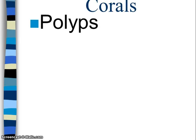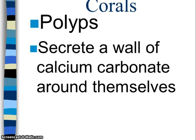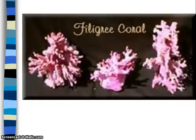Corals are polyps, okay? They do secrete a wall of calcium carbonate around themselves. They do live either alone or in colonial forms, and pretty much each polyp generation builds on the skeletal remains of earlier generations to construct rocks with shapes characteristic of the species. So the skeletons that we see are actually called coral. And this is just different types.